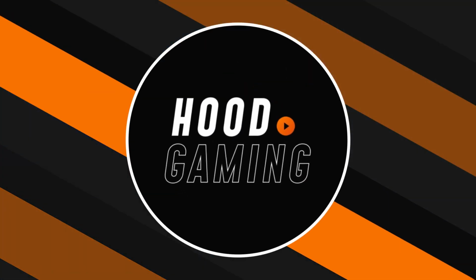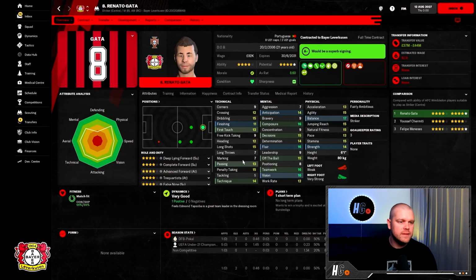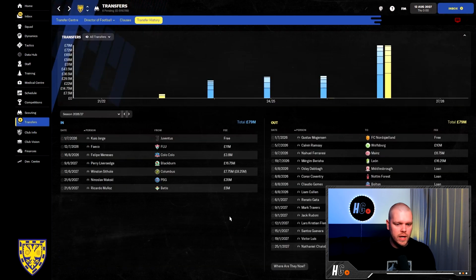Let's go into the transfer update for the next season. So, new gens are new gens are new gens. We've had a couple of outgoings as well. Renato Gata has gone to Bayer Leverkusen. There is nothing I could have done to have stopped this guy leaving. After a couple of seasons with us, we bought him for 7.25 million, sold him for 37 million pounds. I forgot to update you about this last season. He went in the January, as we have had a little bit of movement in those potential places.